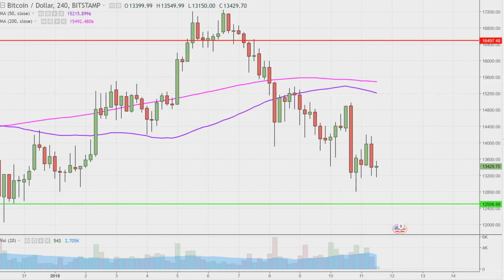So not the greatest looking chart right now. The bears took a big bite out of it. Bulls are clearly trying to consolidate here a little bit. But we'll see if 12,500 gets tested, and if it does, how does the price hold up around there?